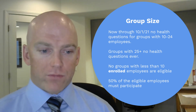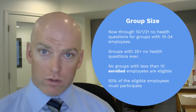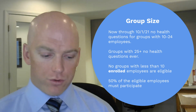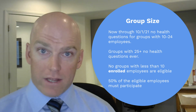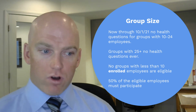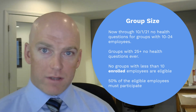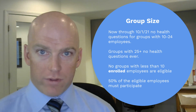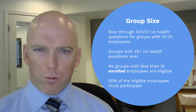Now the group cannot have less than 50% of their eligible employees enroll. Eligible employees are employees that are not covered through their spouse's coverage, or through the VA, or through Medicare. These are all not counted against you. And so what they're really saying here is 50% of the employees can't just waive the coverage without any other qualified health insurance. And so that's a pretty low bar to hit overall.